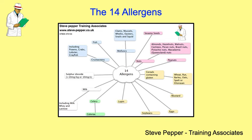Celery and celeriac. Milk, including whey and lactose. Sulfur dioxide and sulfites. And finally, crustacea. Includes prawns, crabs, lobsters and crayfish. If any of your foods contain these products or may be cross-contaminated, then you have to inform customers.